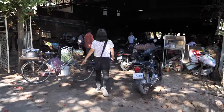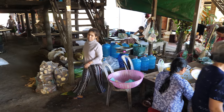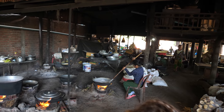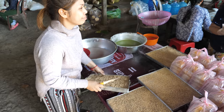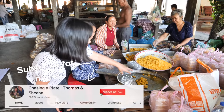We've arrived at what is essentially a traditional dessert factory, and you can see behind me everyone working on different desserts. So over here the ladies are making a Thai style dessert. They've got sticky rice, and you can see all the wasps are swarming all over the sweets because they're attracted by the sweetness.